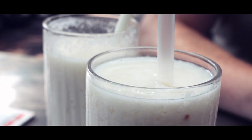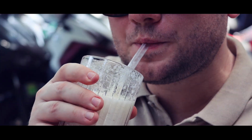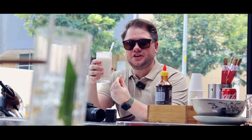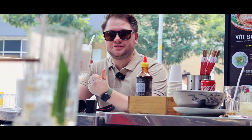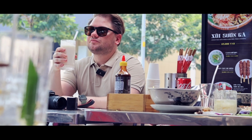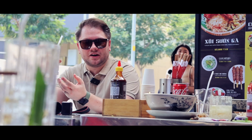So I've tried a new juice for the first time. It's soursop juice, which is a fruit also typical for Vietnam, which I've never had before. So let's take a sip. Ooh, this is really nice. It's really thick. It's quite creamy, but it's also not that sweet. It's also not that sour. I don't know, it tastes like a less sweet pear kind of thing.